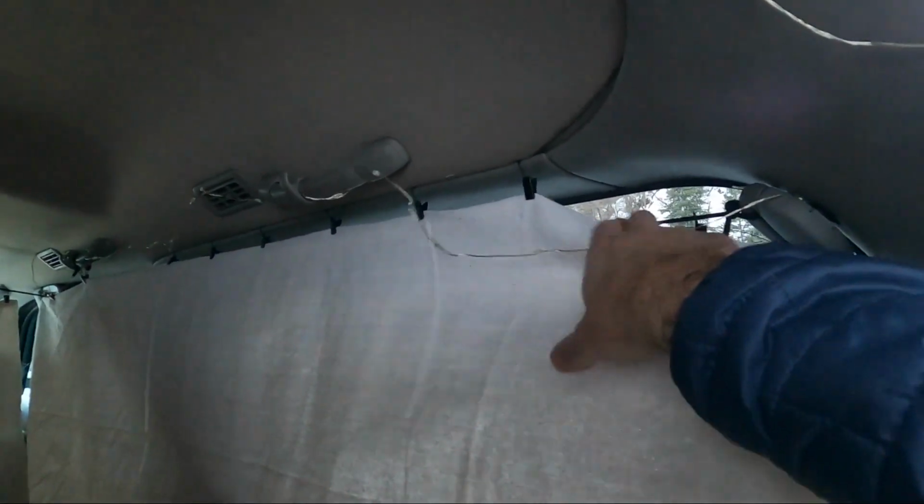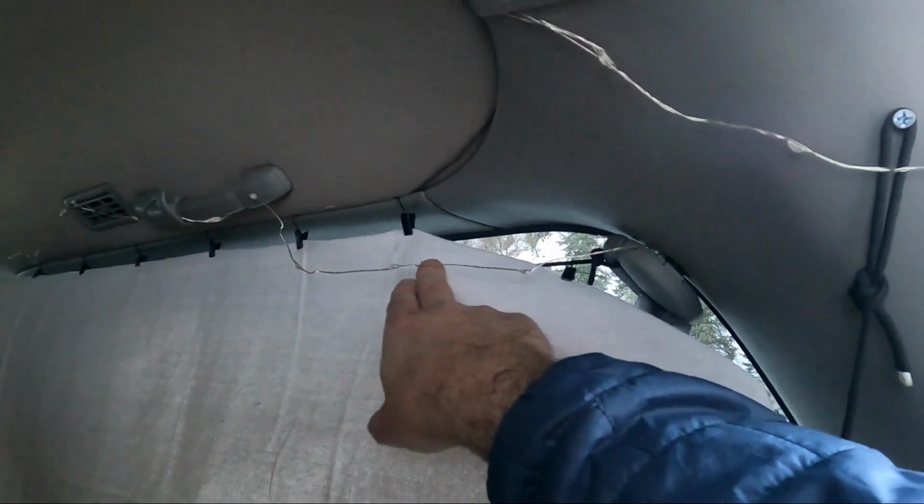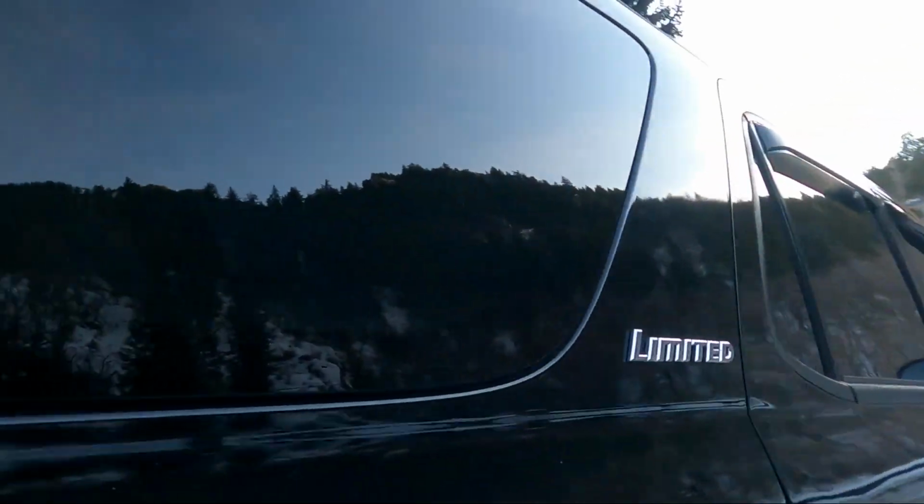And I had this paracord that I had initially set up all the way around, and it was just too low. Like there was a little gap here and people could potentially see in. And then it dawned on me that these little clips can just slide on this trim, and this will slide back and forth, and it makes it really easy to actually use this. So I have this set up just to show you kind of how it works here.